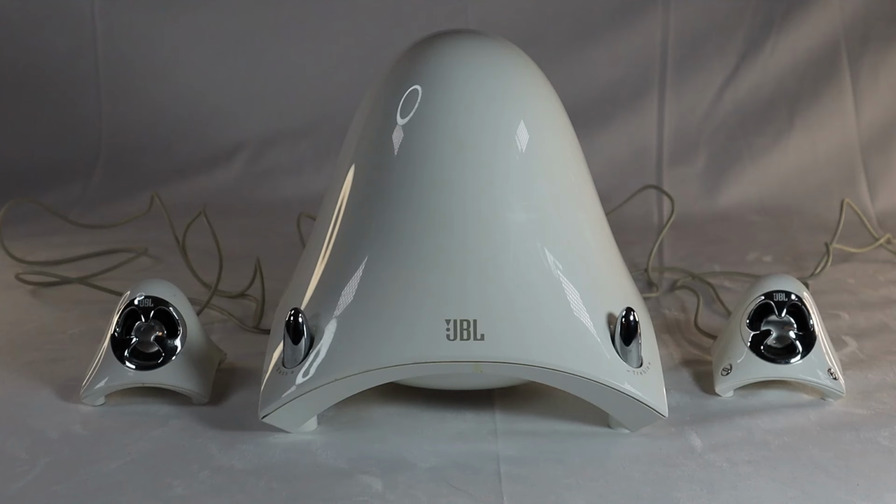It's the JBL Creature. It's a speaker system for a PC, and it was developed by JBL back in the early part of the new millennium, around 2001 or 2002. At least that's what I can ascertain from the reviews that came out online for this particular product.